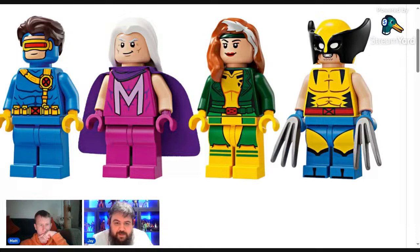That Wolverine looks to be the same minifigure you already have. Yeah, I think so. It doesn't look any different to me. But they're going to put Wolverine with everything because that's what Wolverine does. I've got more Wolverine figures than probably any Marvel figure. Probably Wolverine, Spidey, get everywhere. So it's a good selection of minifigures to start with.